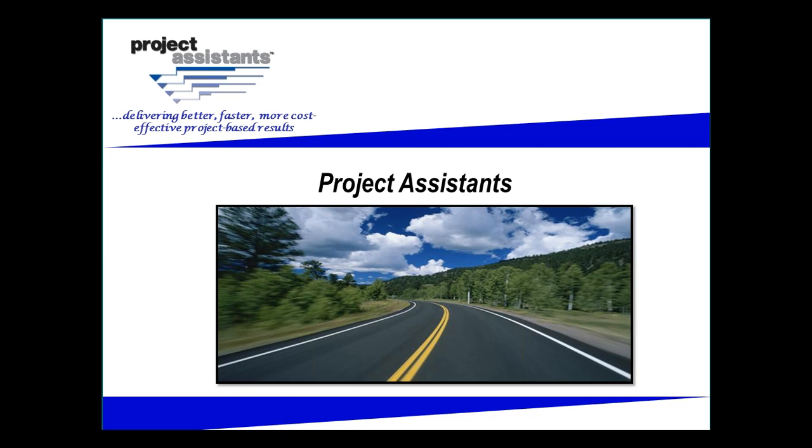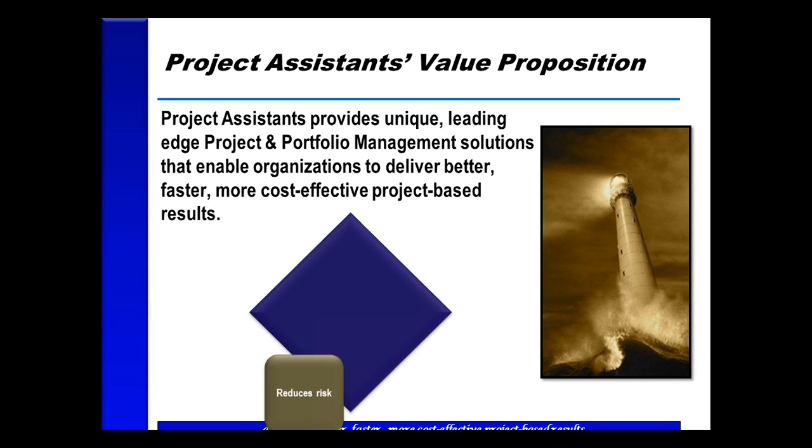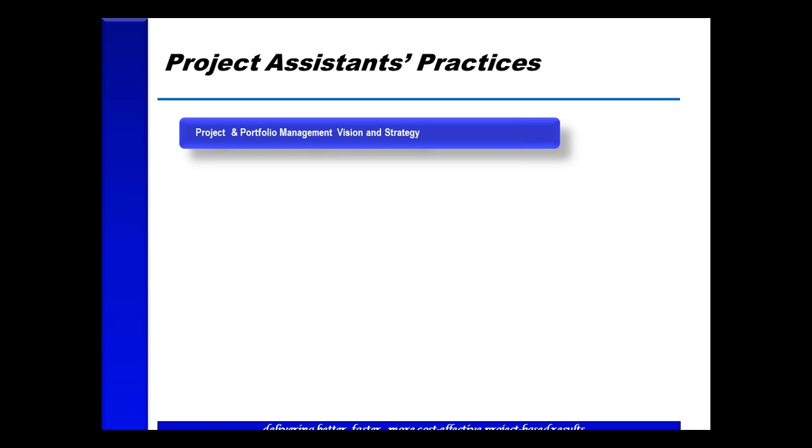So let's talk about next steps for a minute here. In terms of who we are, we bring this idea of delivering better, faster, cheaper solutions, right? Cheaper results for projects is what it boils down to. To embark on one of these initiatives, people are concerned about the risk of implementing portfolio project management systems and ROI. Is there ROI there? How do you do this in incremental steps? So it's not a 5-year mission, but we can do things in 6 months. So how do we speed that realization of value, and how do we effectively drive organizational change?